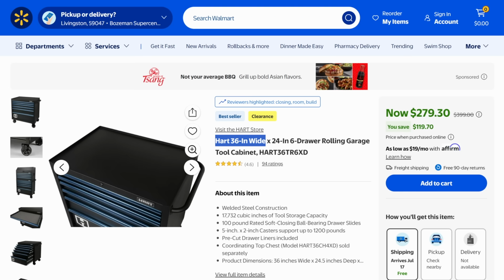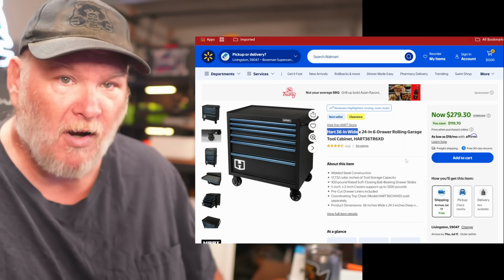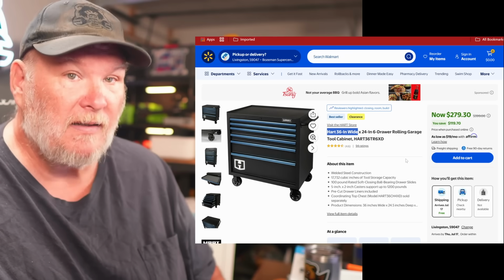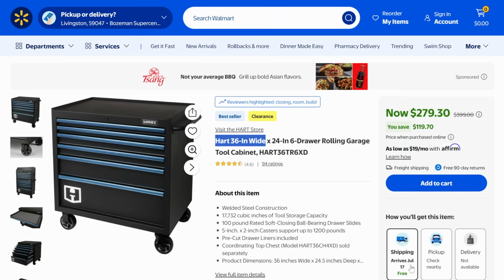Now, they sell another version that has a wood top on it, but it's not on sale right now. But you can get your own wood top. You can build your own, maybe cut out of plywood if you want to be budget-minded. Do MDF if you like, I don't care. $279. This is a run, don't walk kind of thing. Honestly, pickup in store is kind of iffy, but you can get free delivery. Right here, free shipping arrives July 17th, free.